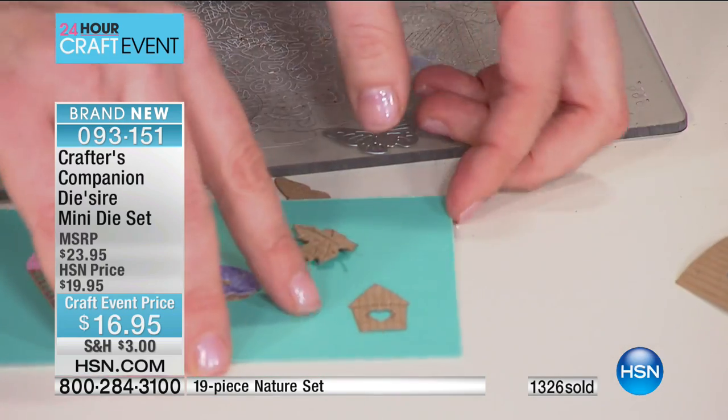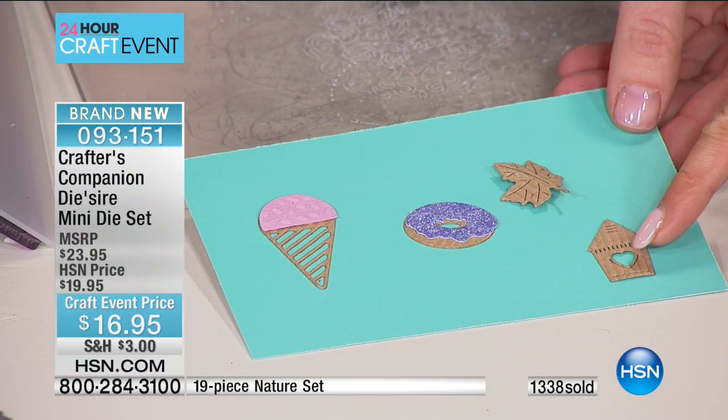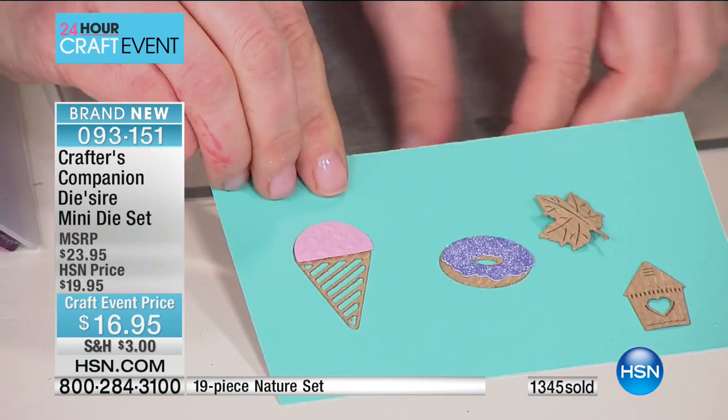That birdhouse is just adorable. Imagine, guys, look, you're even stamping the teeniest little detail. See, look at that heart. Can we zoom in any closer? We'll hold really, really still. Okay.